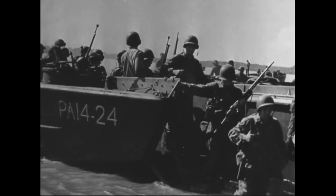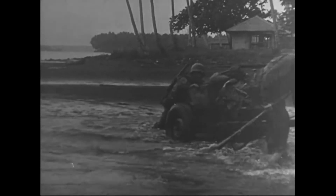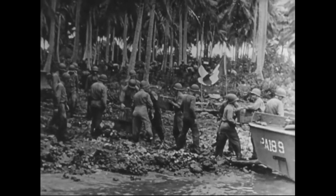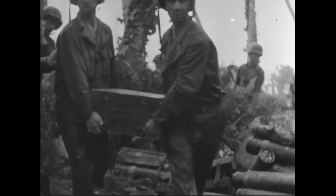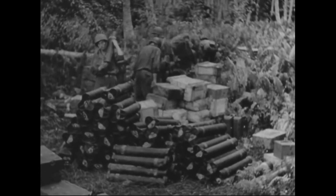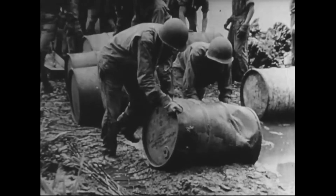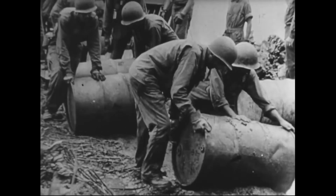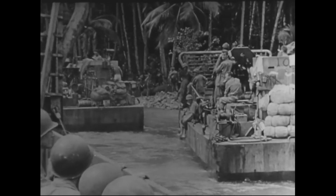Landing more men to push the attack. Working against time, plowing roads through the jungle. Landing guns. Food rations, processed, grown by our farmers. More food, packed, shipped thousands of miles to this combat front. Shells, small arms ammunition, piling up headaches for the Japs. Fuel drums. Hard work. Backbreaking, necessary. More supplies moving in.